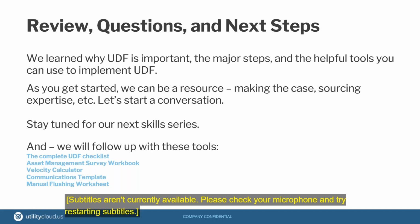And then finally, your manual flushing worksheet. Again, this is something that would typically be handled through our technology, but just to share value immediately. As you're going through flushing, this is a toolkit that can enable you to equip your crews to manage the work and collect the metadata as you're out there in the field. So we'll be following up with those.